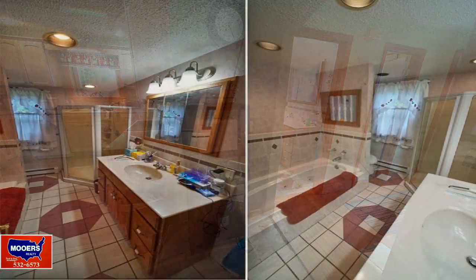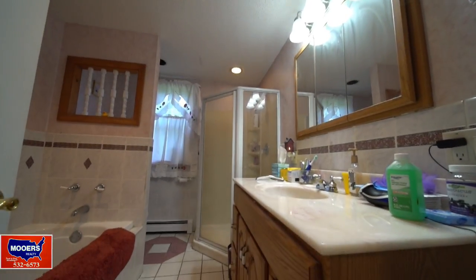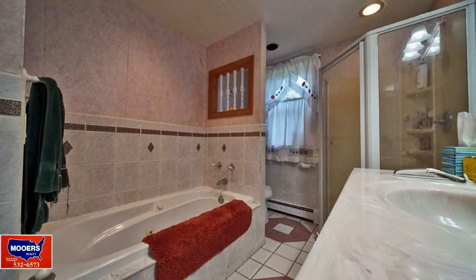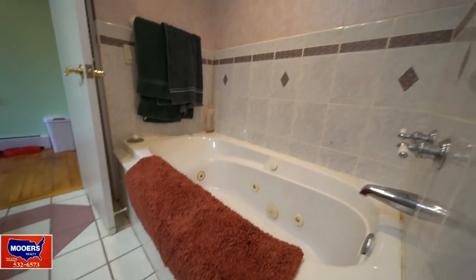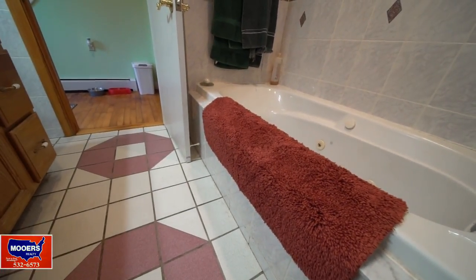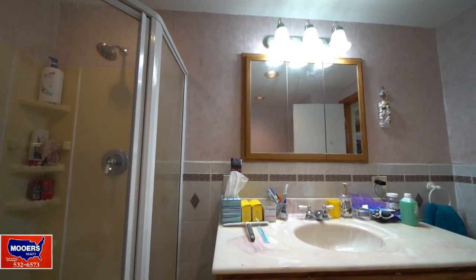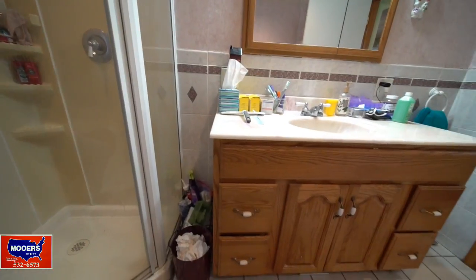Bathroom has tile. You're in a hurry? Hit the shower. You've got time for the jet tub? Calgon, take me away. There's the tub. Tile, not just on the floor, but around the jet tub too. I know I said the kitchen's the most expensive room, but you can put some serious cash, nickels and dimes, into your bathrooms.